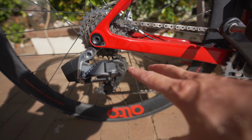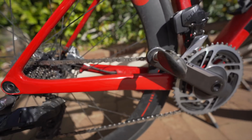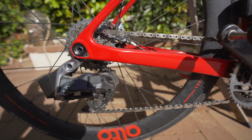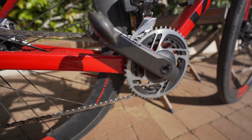Now with this, it's all wireless. So way easier to travel with. There are quite a lot fewer issues that I find with this getting disconnected. So if you really want to step it up and get a heck of a nice groupset, SRAM Red eTap AXS.